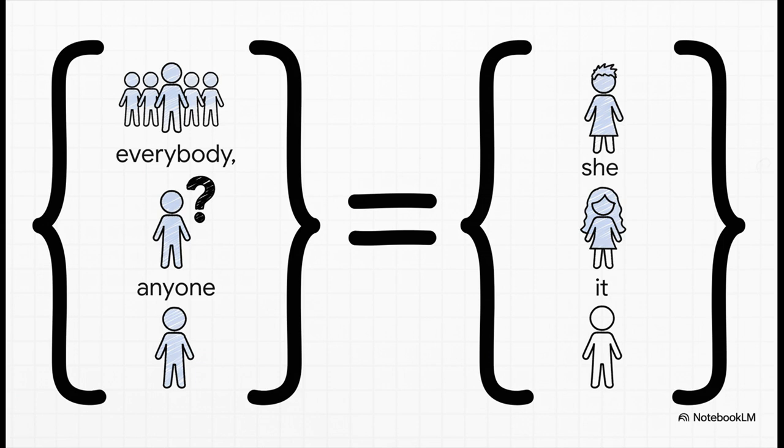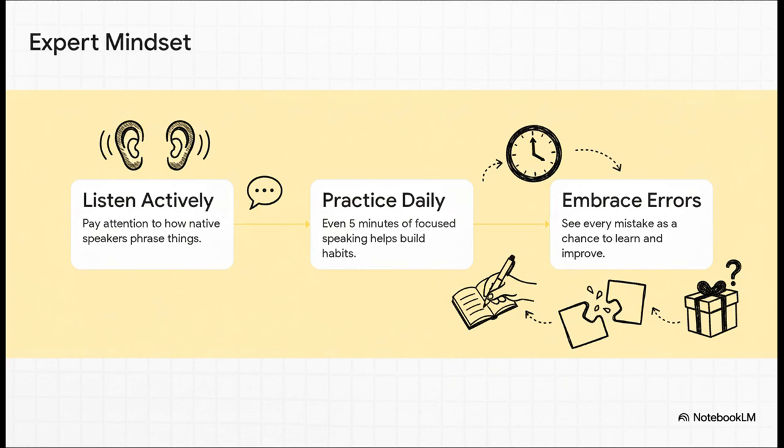Everybody is here. So look, fixing these little mistakes isn't just about memorizing a bunch of rules. It's really about getting into an expert speaker's mindset. First, really listen to how native speakers talk. Second, practice. Even 5 minutes a day makes a huge difference. And finally, when someone corrects you, don't feel bad. See it as a gift, a total shortcut to getting better.